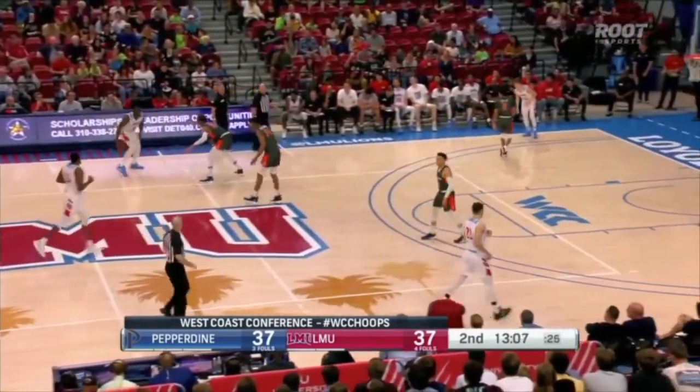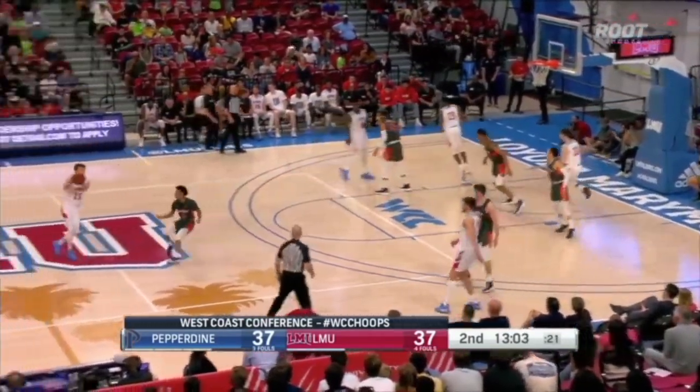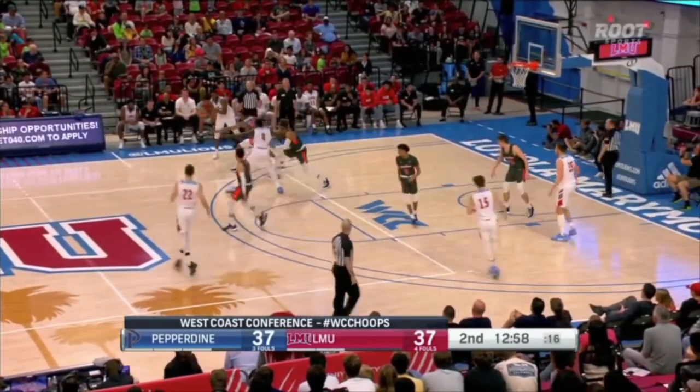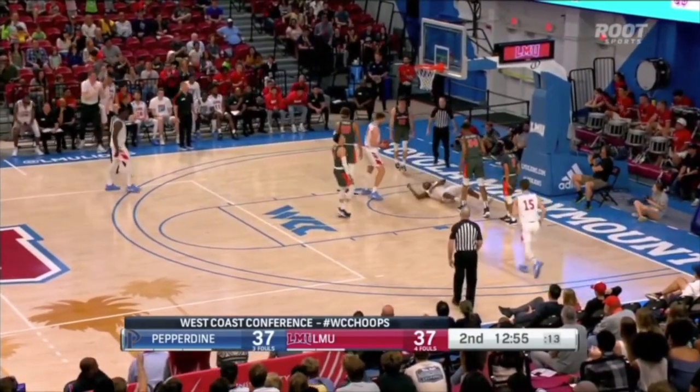What do you do if you're Mike Dunlap? Where do you go on offense? Well, you have to continue to go through Eli Scott, because that's what's gotten him here at this point, and that's what he'll continue to do. Jordan Bell.